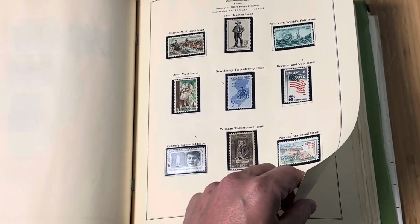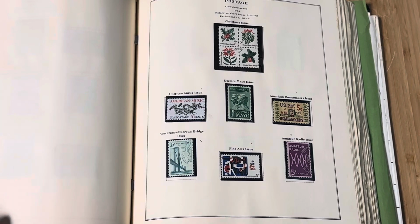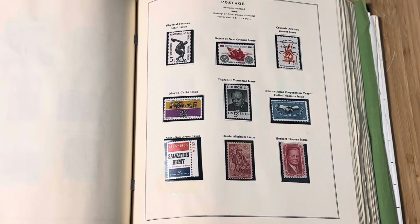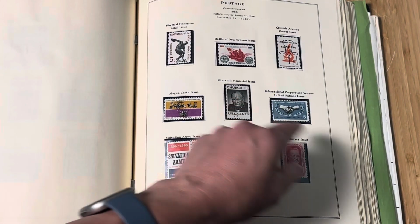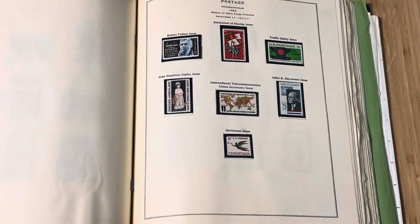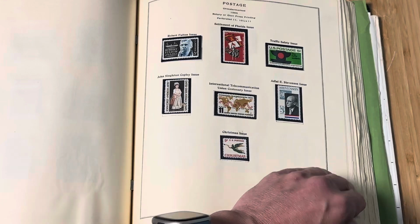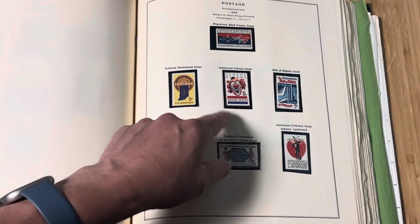Kennedy Memorial. I don't have my American history, but I guess he would have been shot by then. Salvation Army, Herbert Hoover, Churchill Memorial. So it's not just American history in these stamps, it's worldwide history. Traffic safety issues. The American Circus, 65.